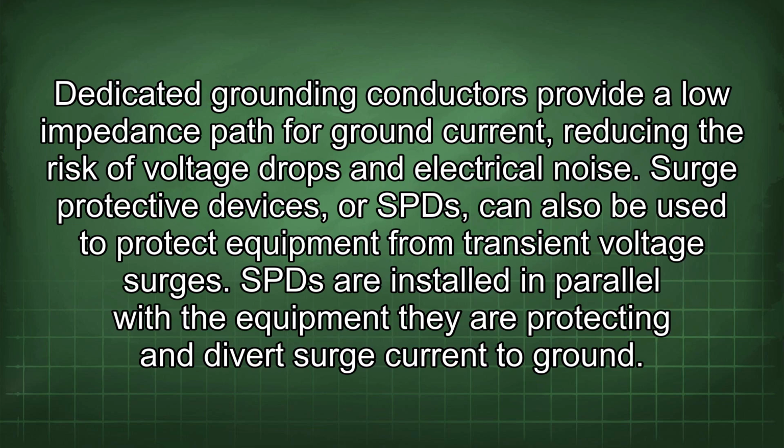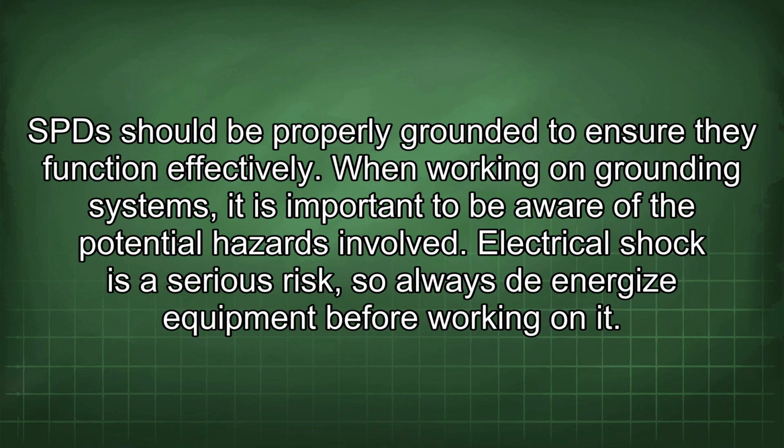Surge protective devices, or SPDs, can also be used to protect equipment from transient voltage surges. SPDs are installed in parallel with the equipment they are protecting and divert surge current to ground. SPDs should be properly grounded to ensure they function effectively.